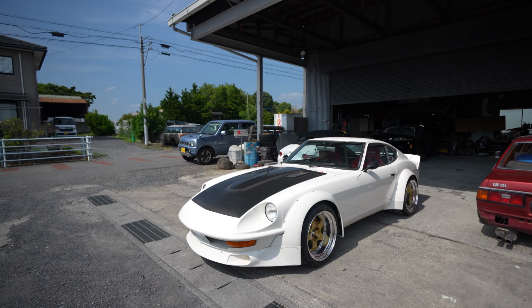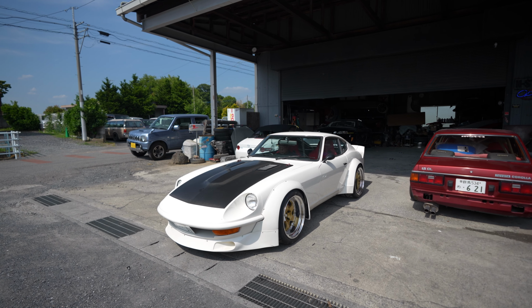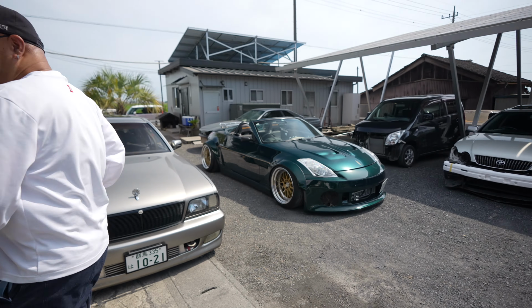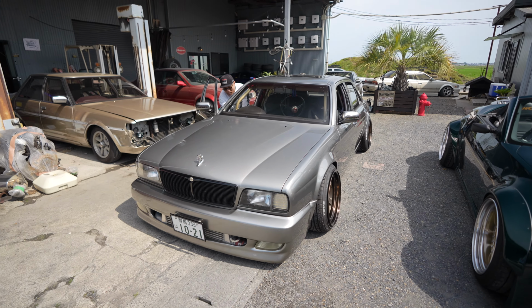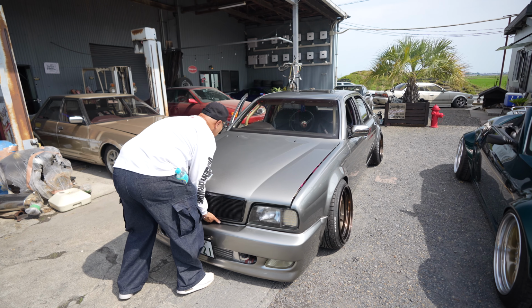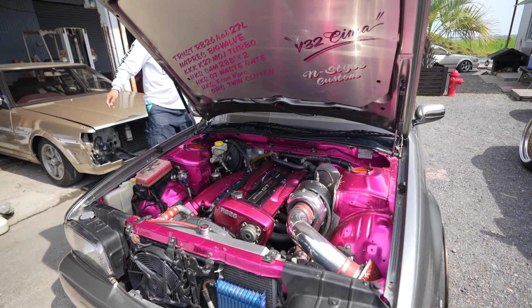This runs a fully modified L series stroked to 3.1, fully tuned, and as you just saw, it sits on air suspension. Open up the hood so we can see the RB26 swap. You should remember this because we've come across it at various shows with that pink engine bay.